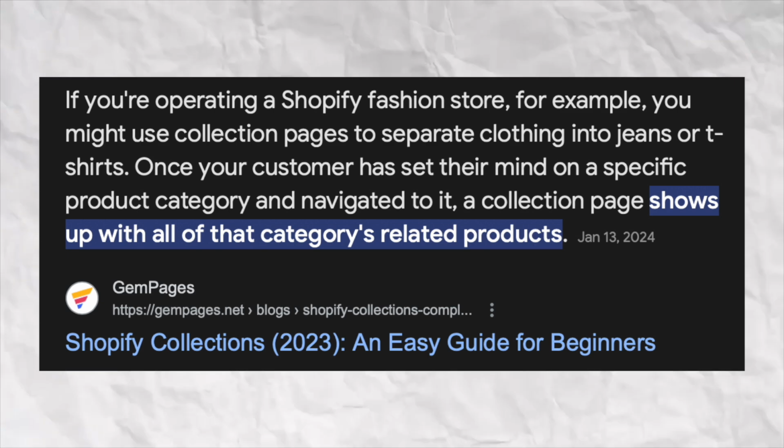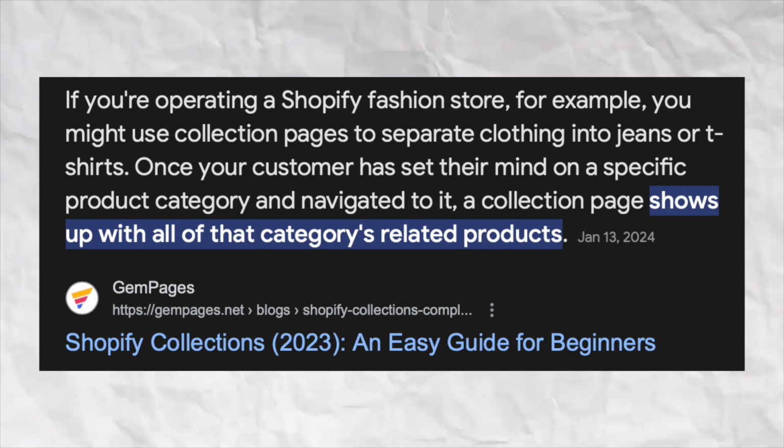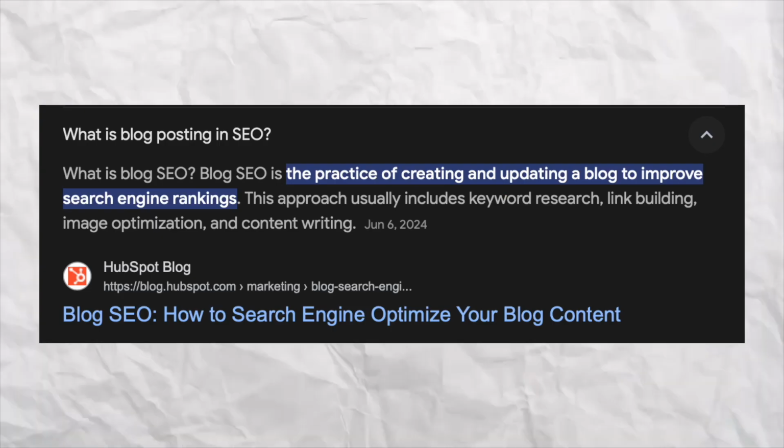But in general, for a Shopify site, at least, it's going to be collection pages where people are typing in, I want to buy this, and they go there where they have the products and they buy it, right? But blog posts are also still super important because they support those pages. They increase the rankings on those pages. And also blog posts are very easy to rank for tons and tons of keywords and traffic.